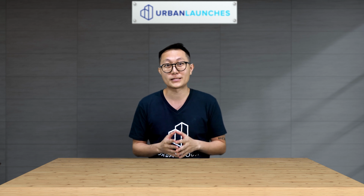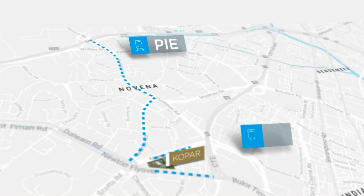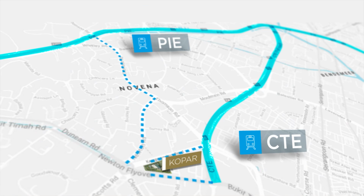If you want to call a cab, basically you can get to anywhere in town in less than 15 minutes. This project is also close to PIE and CTE, with a wide range of bus services that can lead you to various parts of Singapore with ease.